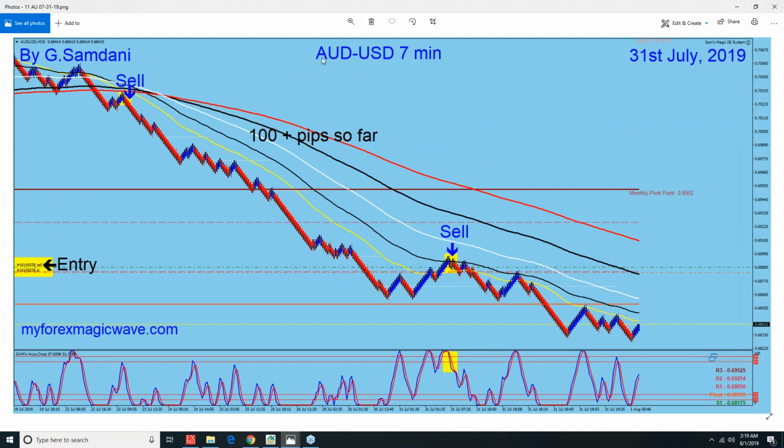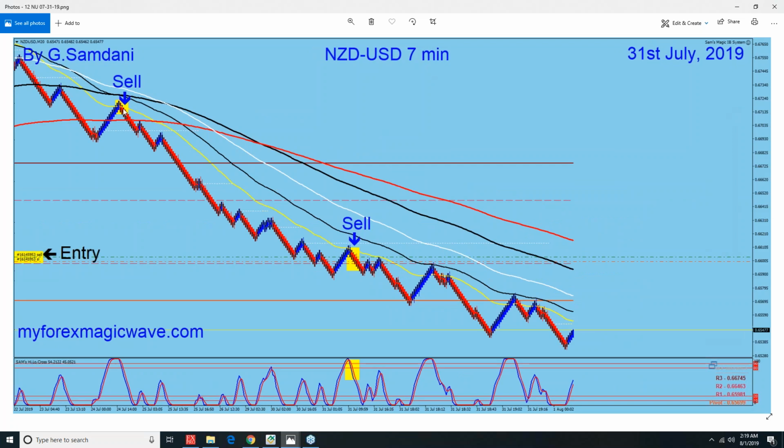USD was getting strong, so Aussie USD went to the downside. I had this one also, I already posted it on my website. It was all coming down, but I retraced a little bit, a beautiful entry, and today again it went down. Same thing today, New Zealand USD, I had this trade as well. It is also posted on my website.